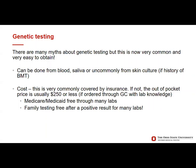Now, thankfully, a lot of labs are testing Medicare and Medicaid patients for free, which is very awesome, because that public insurance often is very slow to incorporate new tests. So this is something that's allowing us to test patients who need it with these insurances while we wait for those rules to change. And then something that we're very excited about is that there is now free family testing after a positive result for many labs. This takes down a lot of barriers to get other family members tested.